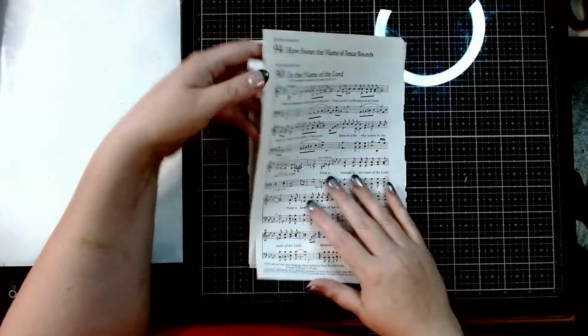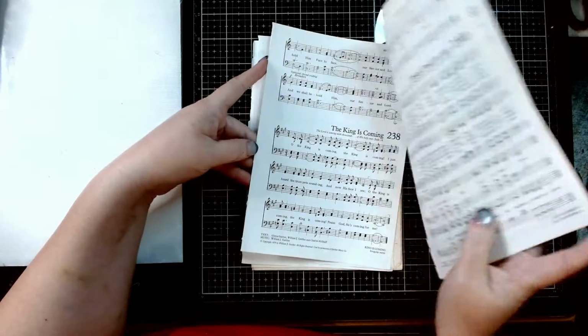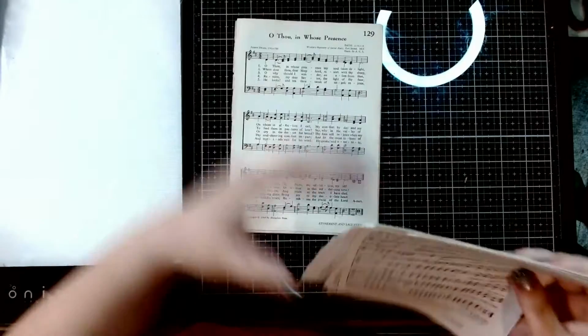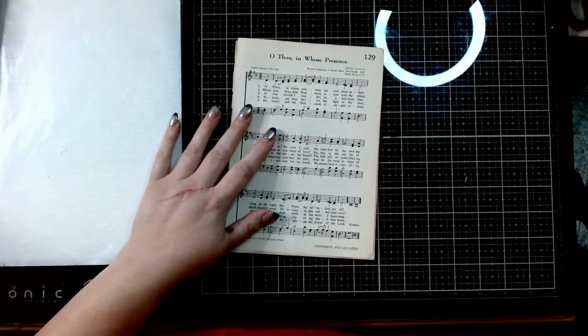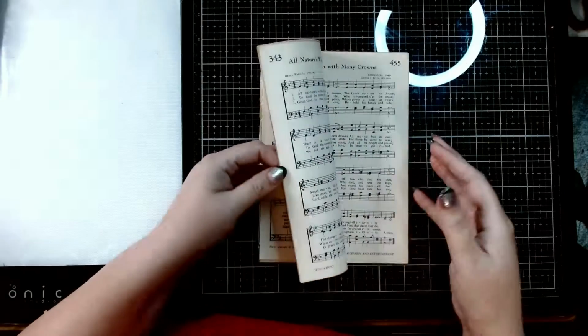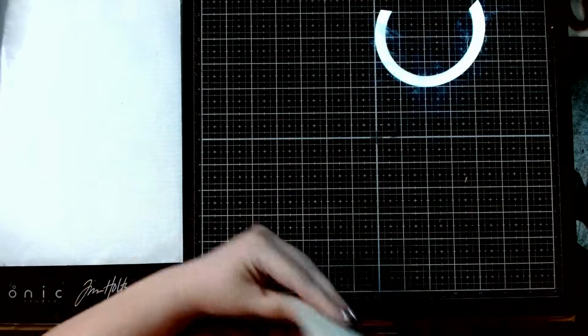And then we have this hymnal that has some great music in it. And there was another hymnal. It's a different paper type, different color, and it has some good music in it. So excited for that. Be good in some books.